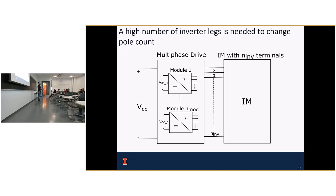If I have only 3 terminals of my power electronics and 9 terminals of the machine, then we don't have much freedom because we need to stack the machine terminals together. So the number of power electronics terminals must match exactly the number of machine terminals. And in general, I refer to it in the rest of the work as the number of inverter legs.